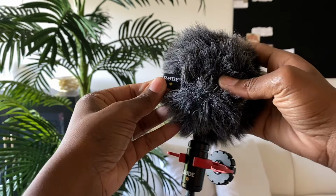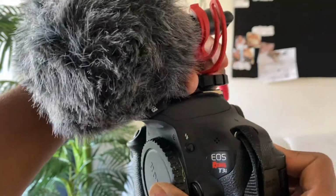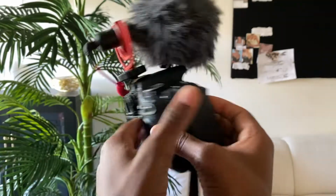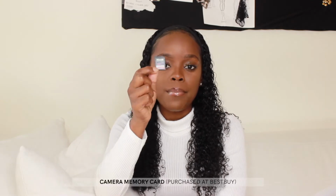So the current microphone that I am using, I purchased from Best Buy for I think around $60. The brand of the microphone is by Rode. I love the fact that this microphone can not only be hooked up to your camera, but also your phone. And when I tell you all, it has improved my quality times 1,000. It's done just that.